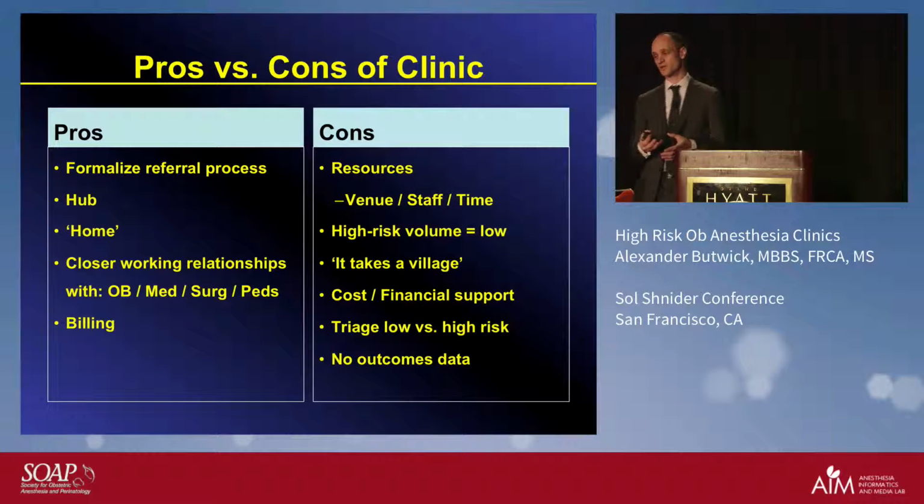But one hopes that after they've set up, that patients are happy and maybe improvements can be seen in terms of outcomes. But that's a little difficult to do because it's very hard to determine if outcomes are improved in hospitals with a clinic versus without a clinic.